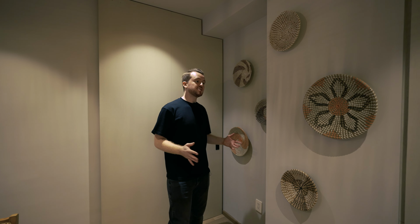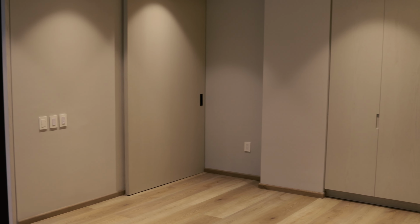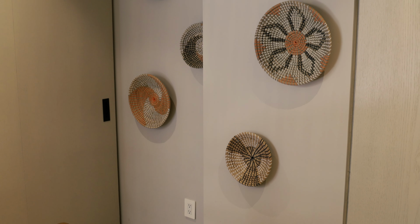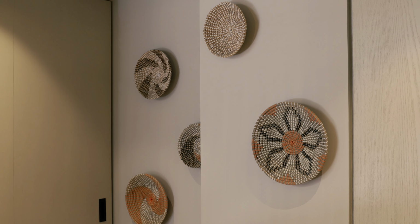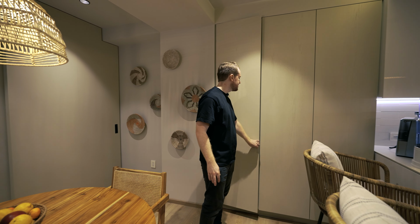Moving on from this space, we then have a couple of these decorations hanging on the wall. It was a pretty empty space when I first purchased this, so I definitely knew I wanted to add some art or just something to occupy both of these walls. And if we go a little bit further down, we have these three very large cabinets.